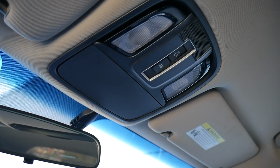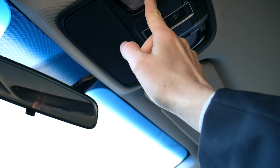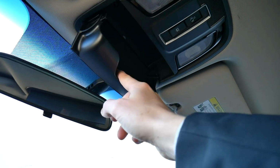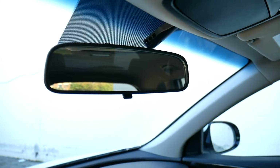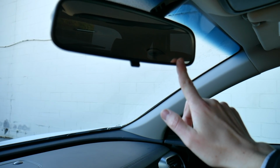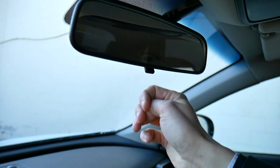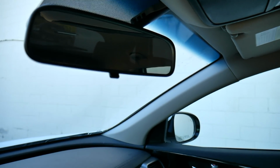Up top, we have a really simple setup. Just 2 buttons right here to turn on and off the lights that illuminate the cabin, and then a simple sunglass holder right here. The rear view mirror is also simple, and I don't say that in a bad way. I just mean there are no additional buttons anywhere on the rear view mirror. You just get the toggle switch right here to adjust the mirror in case someone is shining their bright lights at you from behind.